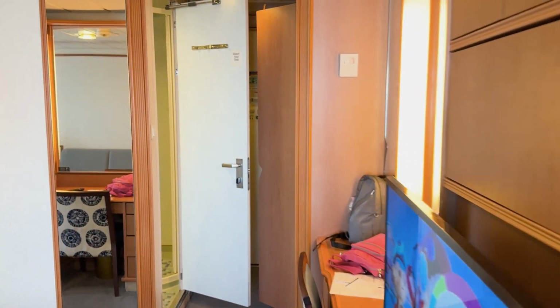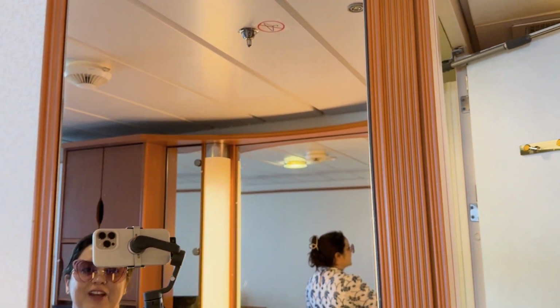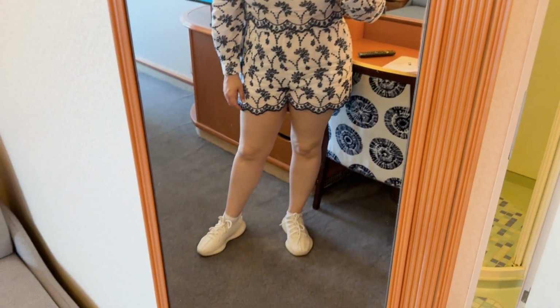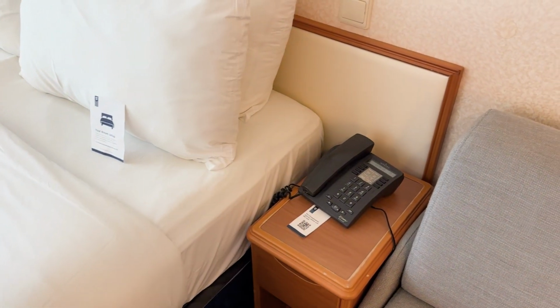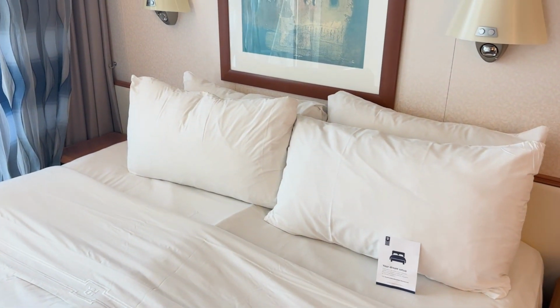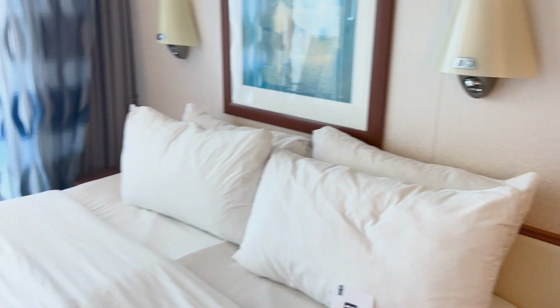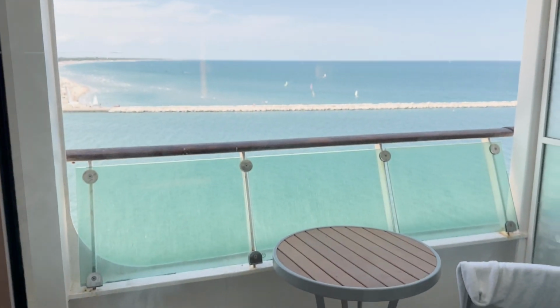Okay, so I'm going to give you guys a little tour of the room. This is yours truly right here. Hello. And I love the fact that it comes with a sofa. It has a nightstand with a phone, and it's a spring mattress. I can tell right away. So the pillows, they look soft, but to be honest with you, I don't really pay attention to the mattress when I'm on a cruise, because you're not going to be in your room the majority of the time.